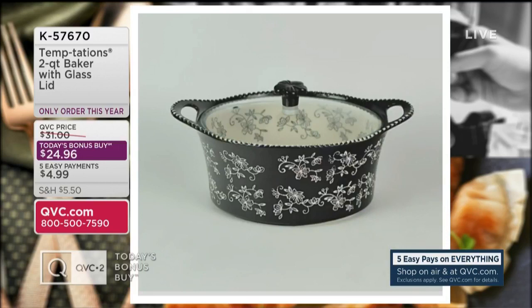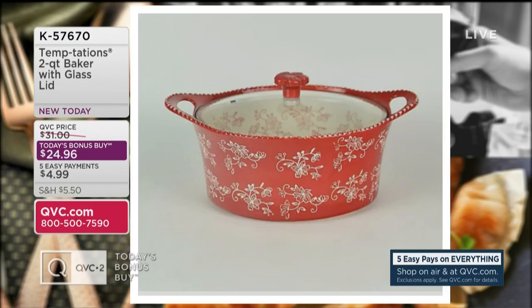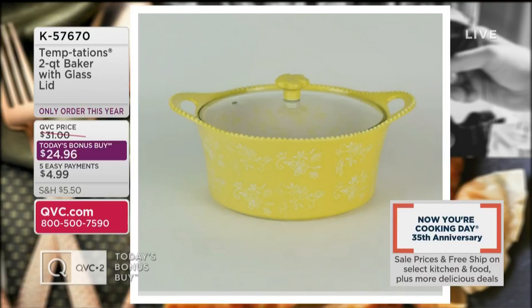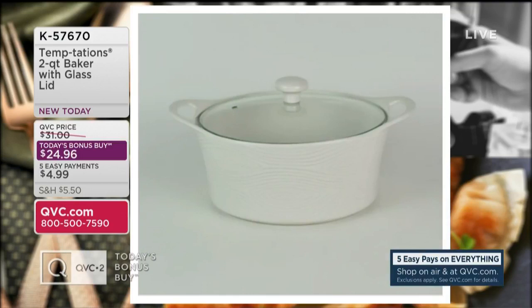There's floral lace black, floral lace blue, cranberry floral lace, gray floral lace, red floral lace. Oh, getting limited in red, you guys. There's a taupe. Ooh, taupe floral lace. And the yellow's been really popular as well, you guys. There it is, that yellow floral lace. Just beautiful. Woodland. Oh, so popular today. There's the gray, the slate blue, the taupe, and the very, very limited white.